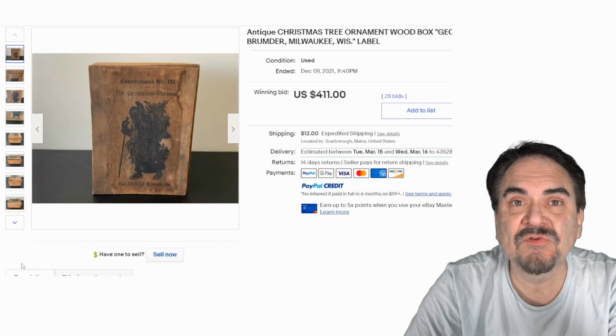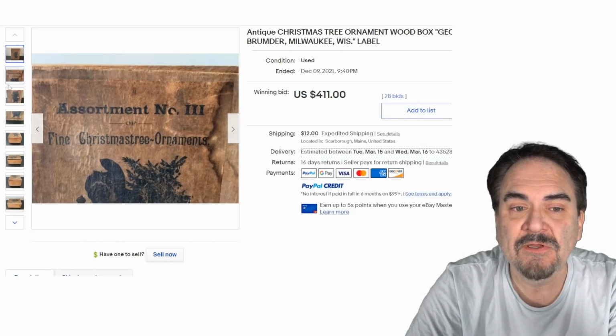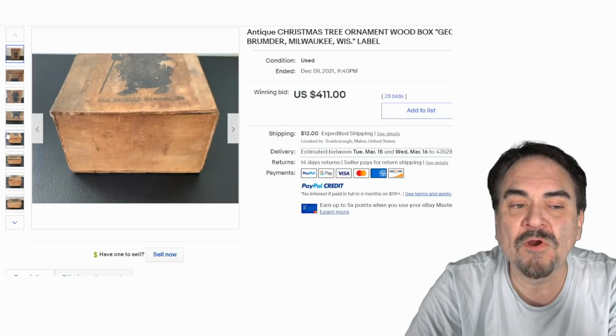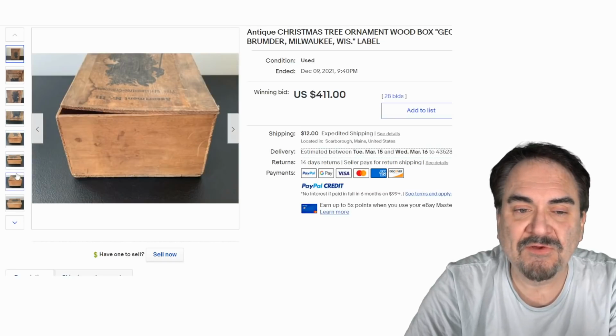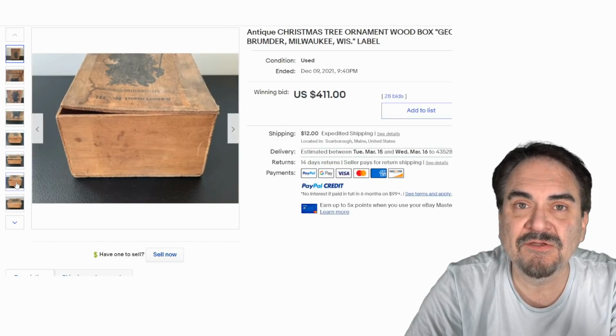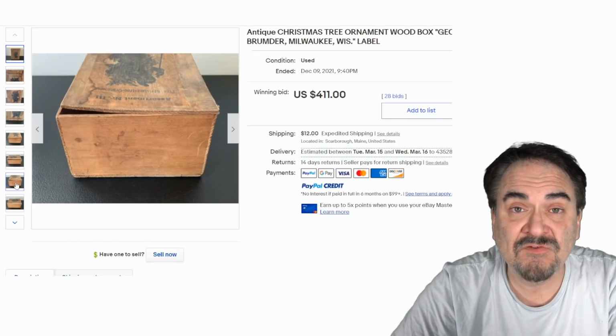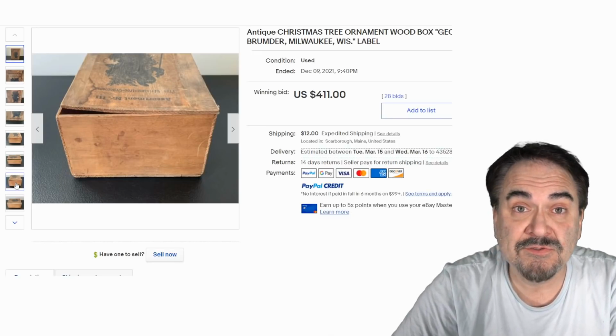Now here's a real nice example for a Christmas ornament. It looks like it's literally one single Christmas ornament, $411. The box, again, doesn't even have to be in great condition. Sometimes just the lid or just the side panel with the advertisements on it can sell for a couple hundred dollars.